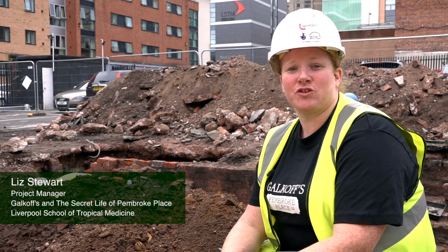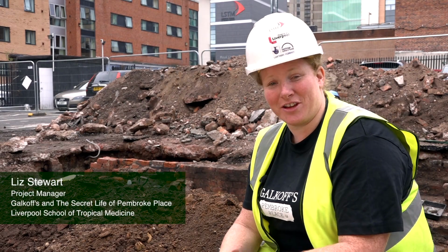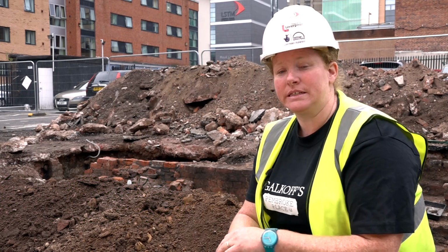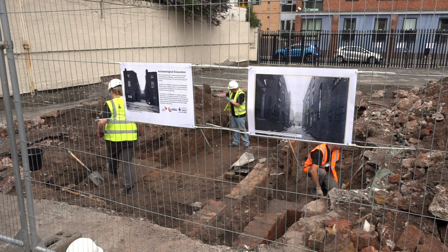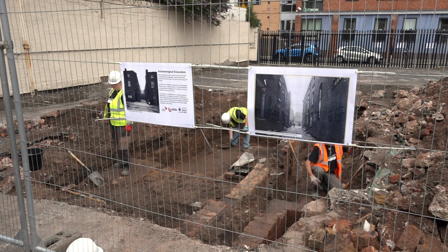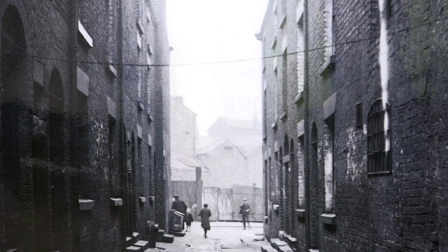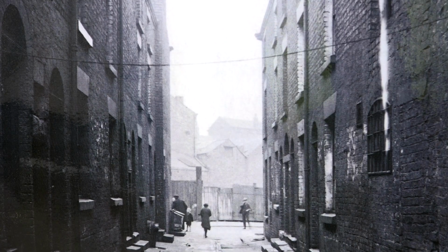So we're here at Oak Street, where we're doing an archaeological excavation. We're trying to find out a little bit more about Liverpool's courtyard housing. This was a type of housing that was very common in the 19th century. It started to be developed through the 18th century. By the mid-19th century, about half of Liverpool's working class population lived in courts.